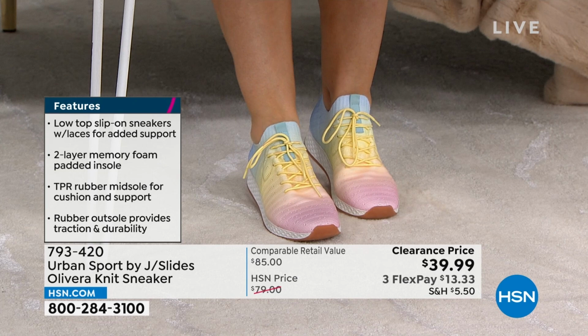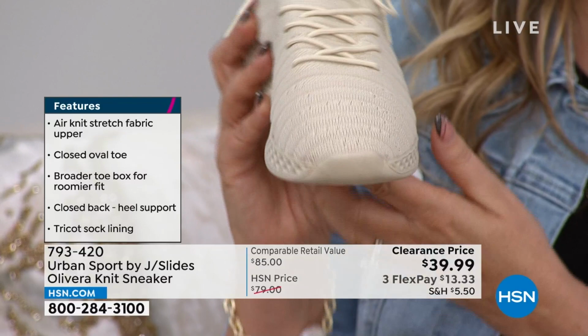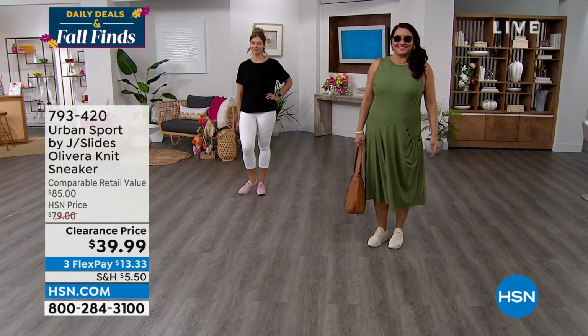Sure. So that toe, as you were saying, is reinforced just to make sure that the shoe lasts you all day long. It's a stretch air knit upper, so you get that breathability throughout the day. Your foot isn't going to sweat and it will really conform to your foot. You have those beautiful rolled laces. And that low top is a stretch knit, so it really feels like a sock on your foot.